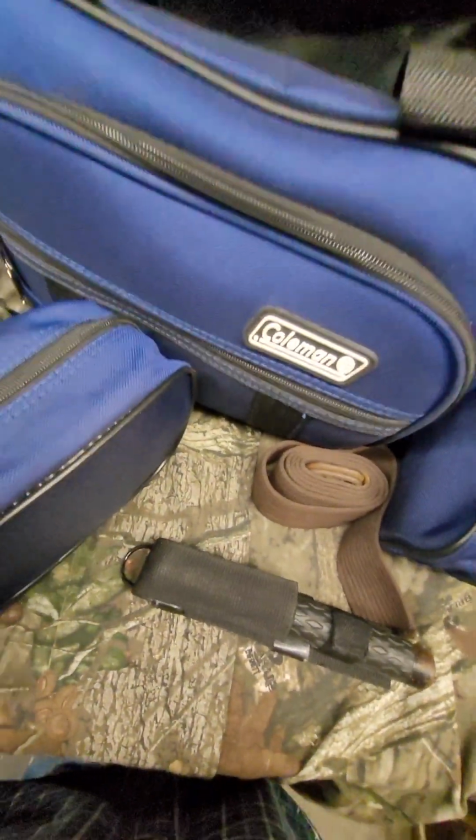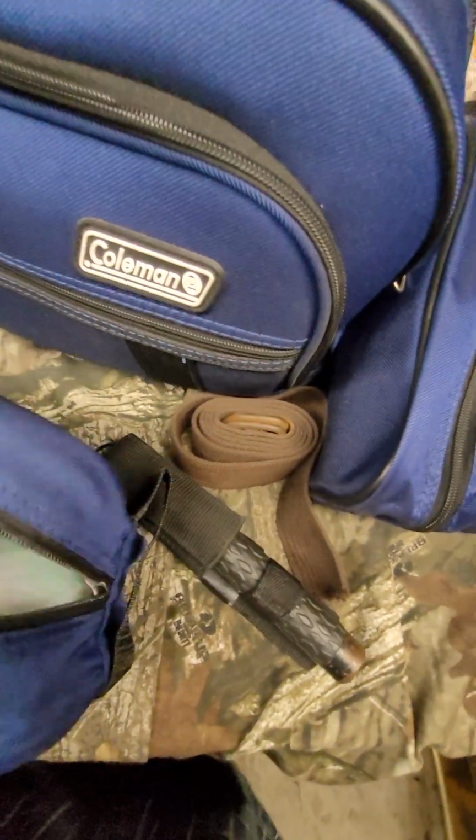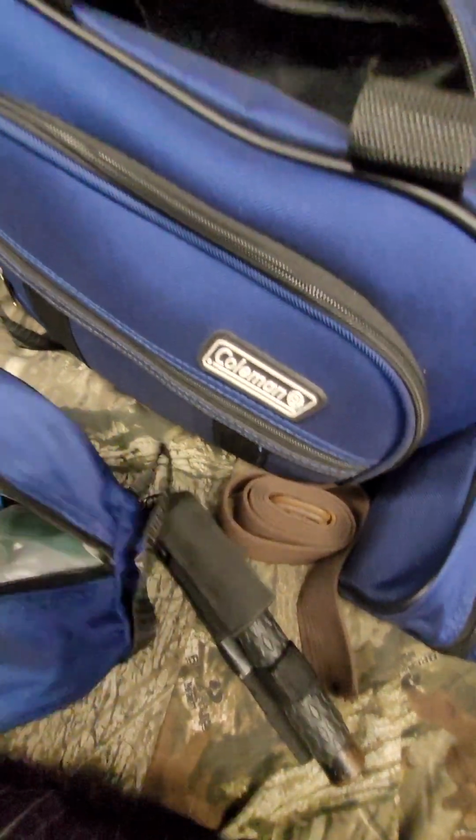And then I have another one of these shaving kits. Just some medical stuff. I have a little ouchie boo boo kit.